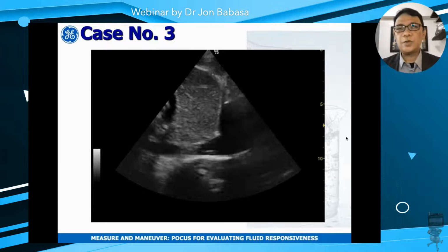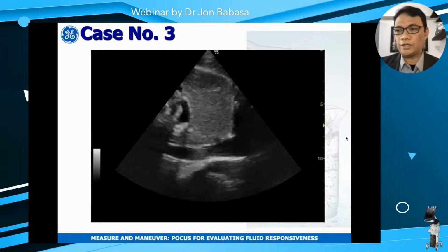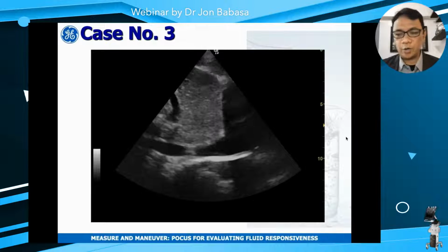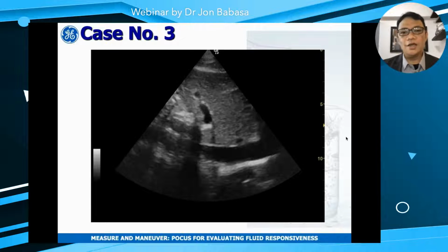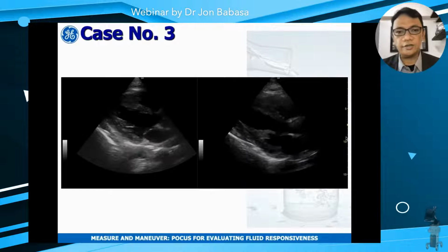But remember, this patient is a CKD patient who has a propensity to develop fluid overload very quickly if you give too much fluid. So what we did, and my resident did, was pre-scan the heart, lungs, and IVC, and give mini boluses of about 100 ml every 20 minutes for about 5 doses. After each fluid bolus, we rescanned, looking for signs that the patient is no longer fluid tolerant. So here is the result.